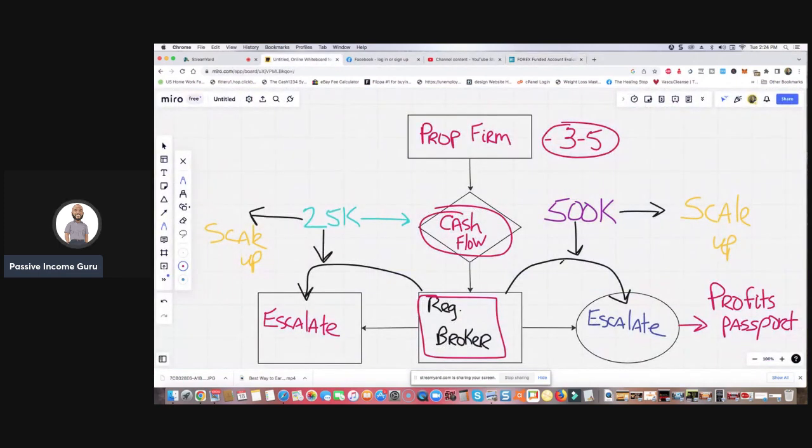But initially, as you're scaling up your prop firm money, you want to be dumping that into a regular broker. Why is that? Because in a regular broker, there's no rules. There's no drawdown rules. There's no EA rules and things like that. Everything goes in a regular broker. Anything goes in a regular broker, ladies and gentlemen.